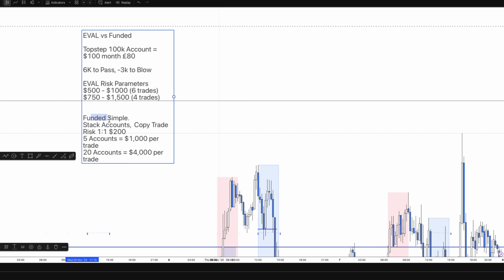Because when you come to be funded, the model that I'm going to show you after explaining this, in eval and in funded, remains the exact same. The model, the entry criteria, how I manage it, everything's the same, okay? But the risk parameters are totally different. So when we come over to a funded account, it's very simple. We stack accounts up and copy trade them, and we risk only 1-to-1 to make $200 per account. So we're no longer doing this 500 or 750 because we've actually passed the account now.